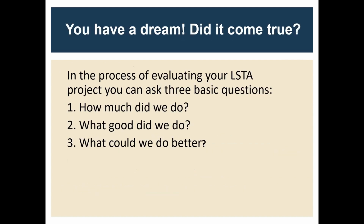So basically, you have a dream. When you applied for this grant, you had a vision of some change you wanted to make. And so evaluation helps you determine, did your dream come true? There are three basic questions that you can ask: how much did we do? What good did we do? And what could we do better?